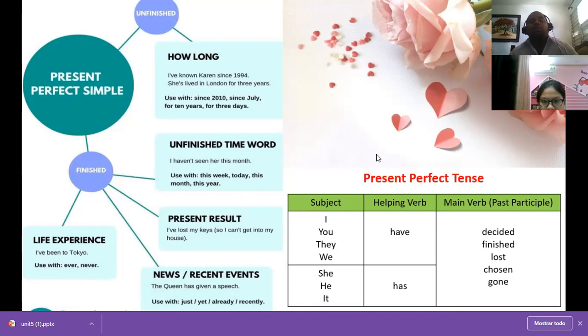Let me tell you specifically where we are supposed to use the present perfect in English, especially when we want to state or specify how long something has been taken. When we want to talk about unfinished time words, especially when we talk about present results, news or recent events, or maybe life experiences. I'm going to show you some examples so you can see the context of how to use the present perfect.